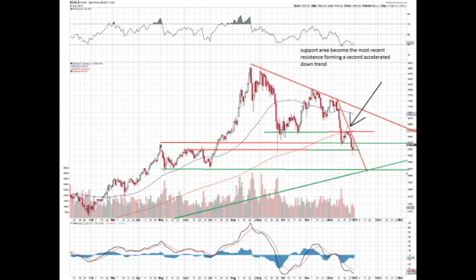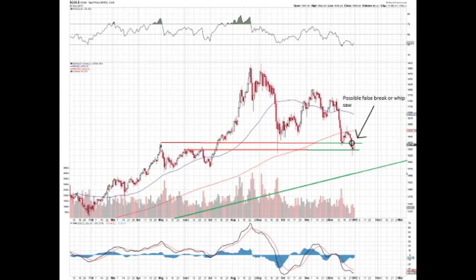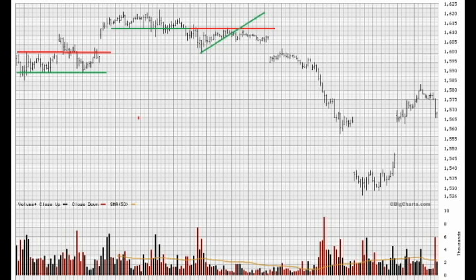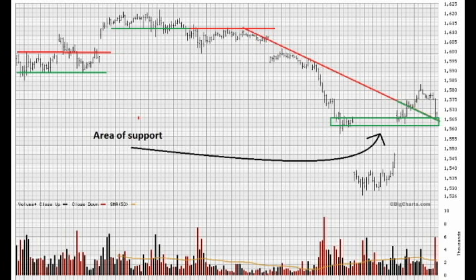Support and resistance reverse roles after trend breaks. After spot gold has recently broken its third accelerated uptrend, it has found support twice on its old resistance lines, becoming support. Now we will zoom into the intraday to get a closer inspection by looking at the 10-day, 15-minute interval intraday chart. The mechanics of whipsaws, trend breaks, and support becoming resistance work as well in the short term as it works in the long term.